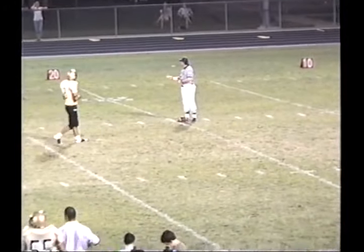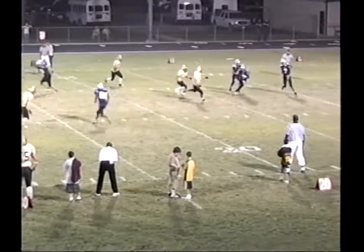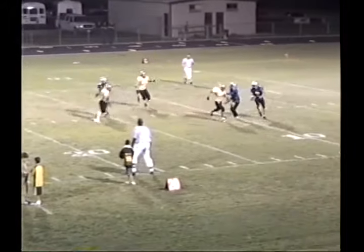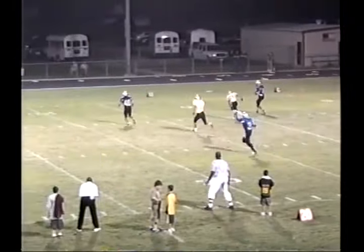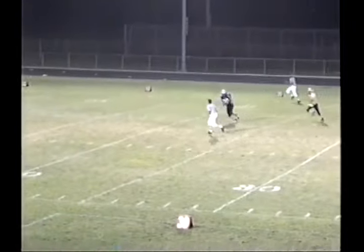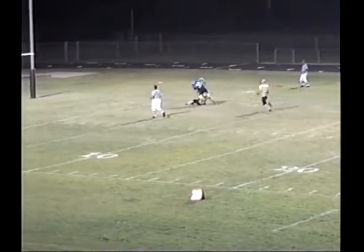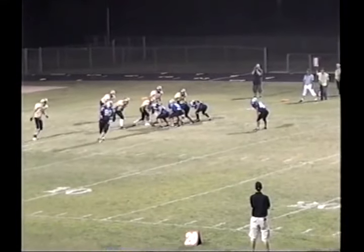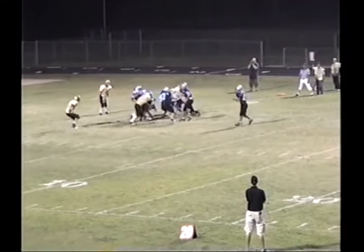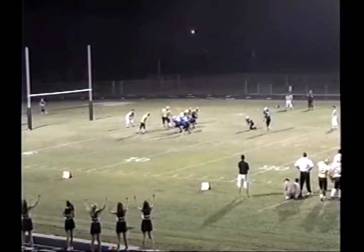Down. There's a snap back to Mills. Mills looks around. And Mills still looking around. Launches a long pass. Holy moly! Number 30. There's a snap. Quick handoff. Touchdown, Cowboys.